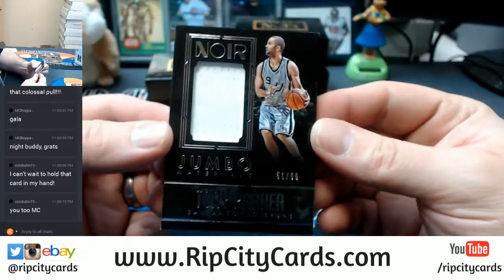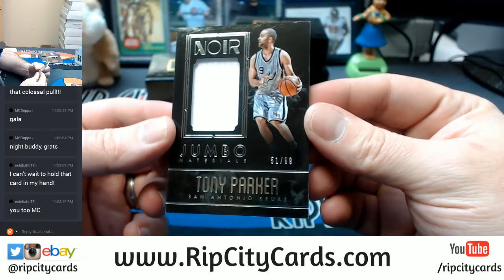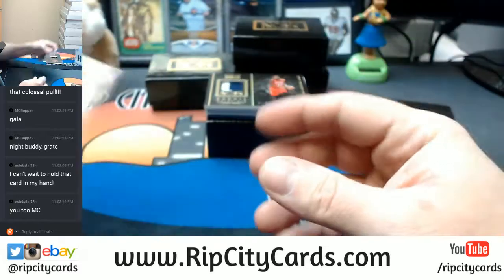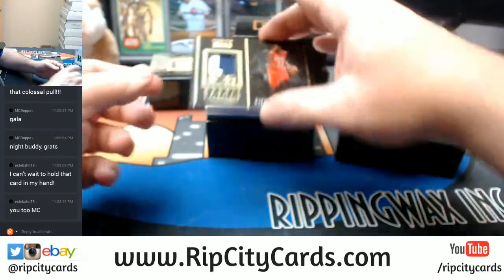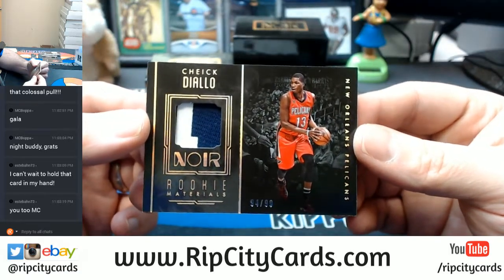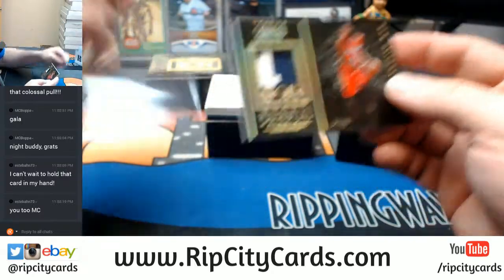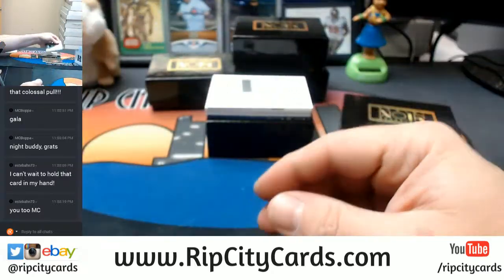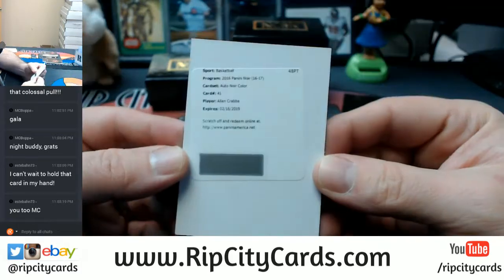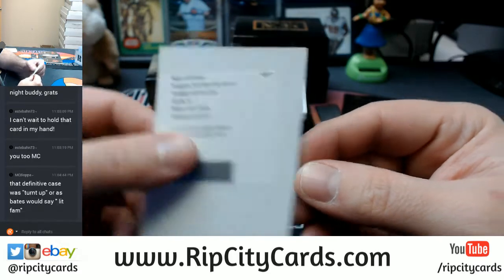Fifty-one out of 99. Tony Parker for the Spurs. Ninety-four out of 99. Diallo. Two color Pelicans. Redemption is our first autograph. It is Krabbe. Noir color auto.